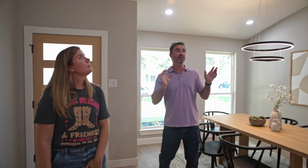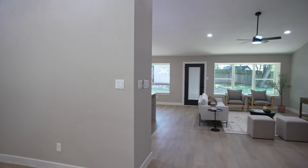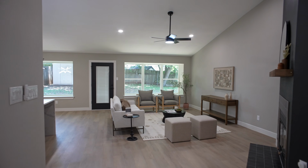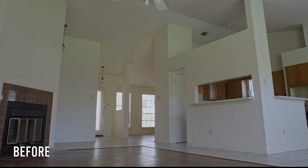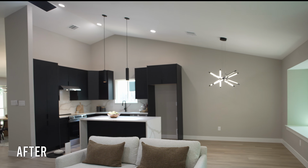Now, you guys will know we did not blow up this entire wall to open the kitchen to the dining room. I know some of you like a little bit more compartmented space, but between the kitchen and the living room, look at this. Yes, you already have a nice open concept that existed before. We've brought it into the 21st century.